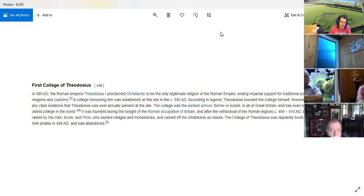Britain was raided by the Irish, Scots and Picts, who sacked villages and monasteries. Well, in the case of the Roman villa at Llantwit Major, they didn't have much success. Those were the ones who died and carried off the inhabitants as slaves. Again, in the local area, that's absolute nonsense because the archaeological evidence tells us something completely different. Now, this is interesting. The College of Theodosius was reputedly burnt to the ground by Irish pirates in 446 AD and was abandoned. Well, I wouldn't go with that.